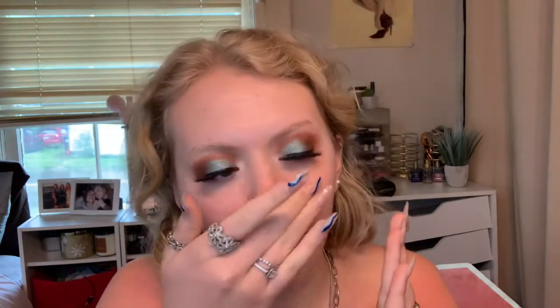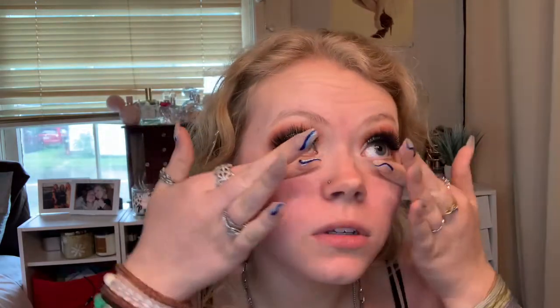So this is the Becca Skin Love Primer. I know Becca's going out of business, I think in September, but it just sounded good. It's brightening and blurring. Just gonna apply a little bit of that. I don't know how much I love the smell. It kind of smells cucumber-y, but not really in a good way. I think I'm gonna need a little bit more.